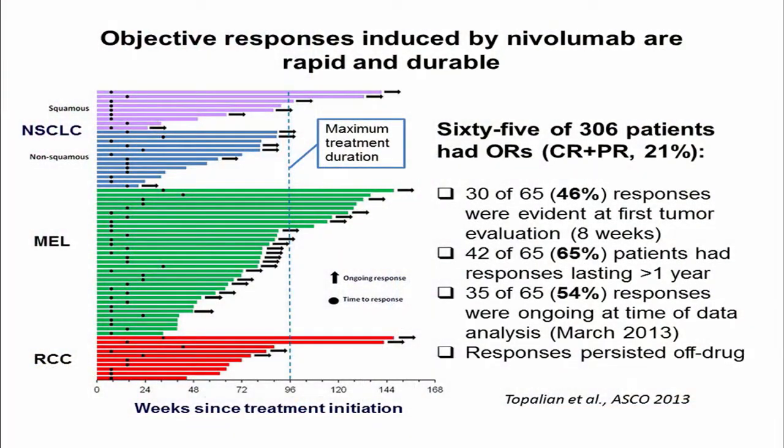This shows you in this trial of 306 patients, all 65 patients who had what we call an objective response, complete or partial regression. Overall, 21% of all the patients in the trial had an objective response. And what I'm showing you here is what we call in oncology a swimmer plot. There's a very long timeline here. This is the 2-year mark where everyone had to stop receiving the drug and go into observation. But you can see that some patients have been observed for 3 years or longer.